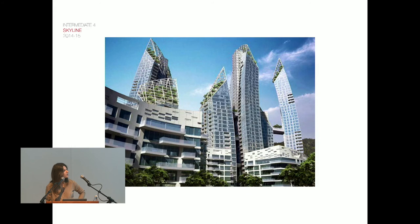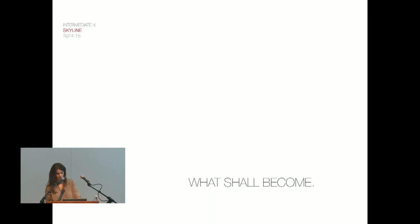In Singapore, we will look at some of the signature architects' work, defining the skyline here, Daniel Libeskind, Zaha Hadid, or OMA. In the third term, we will be organized around the topic of what shall become. By definition, we expect to be surprised by the students' personal investigations. You will foresee what shall become of the historical axis between old and new, seen from your chosen local site.